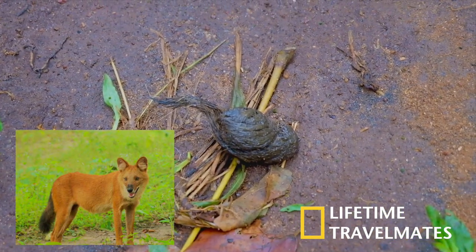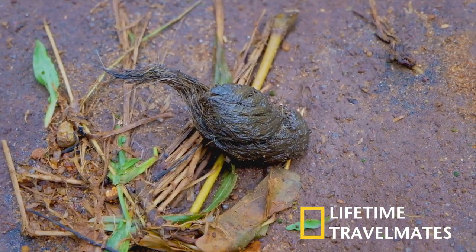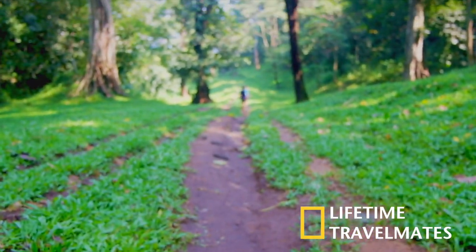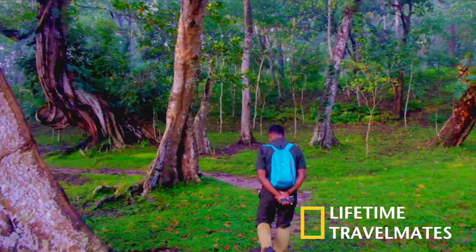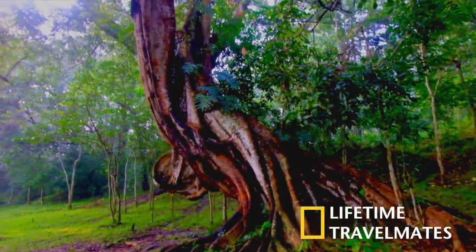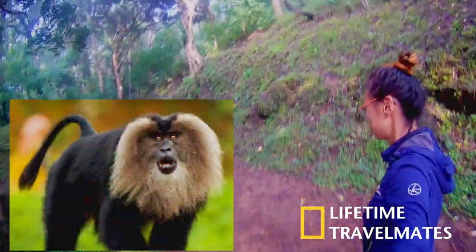This here is wild dog poop. You see there's a lot of hair? I think it's hair. I think there are more along the way. There you go, more dog poop. Interesting. Wow, more. That banyan tree is 200 years old. Other rare species include the lion-tailed macaque, bonnet macaque, and Nilgiri langur.